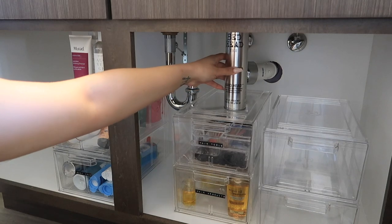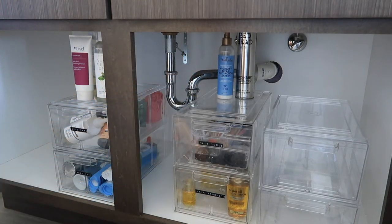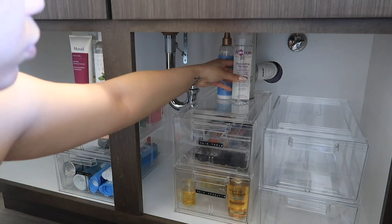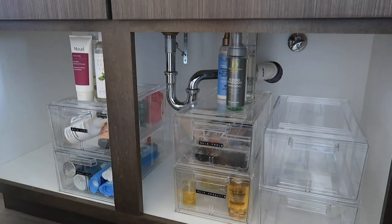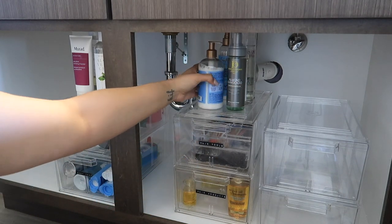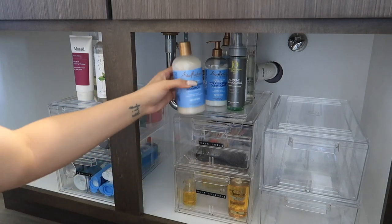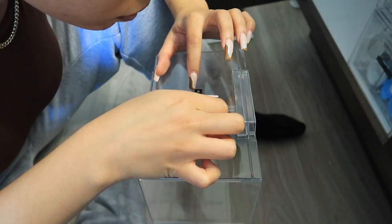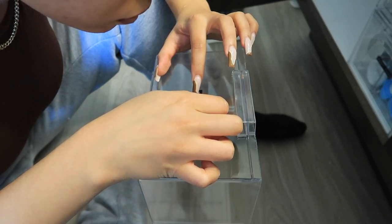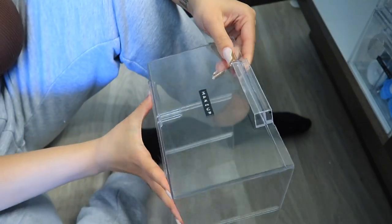So as you can see, I'm stacking things on top, and I actually didn't end up liking this, but a way to make this look good, because I felt like it looked kind of junky with all the different prints and brands and stuff, is this: if you have a bunch of stuff from one brand, as you can see, I have a bunch of Shea Moisture, if you just put all that on the top, it tends to look a lot more neat than putting just a bunch of different things on top. So that's kind of another little strategy to make it look neat, but also use the top as storage.